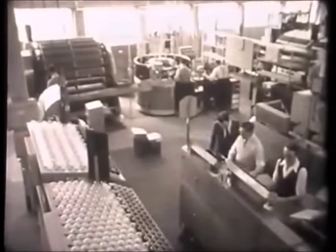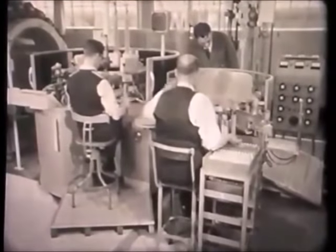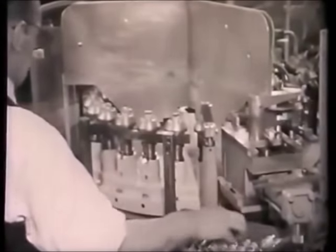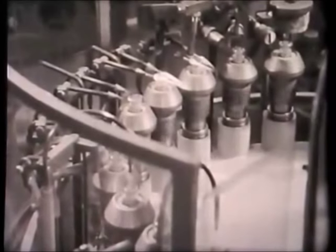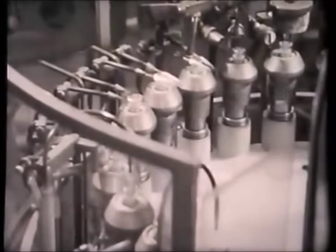The next step is to seal the assembly into the glass bulb and then pump out the air, so forming a vacuum. Here is the sealing machine which performs the first of these operations. Blowpipe flames soften the glass at the junction of the bulb and base, fusing the two components together.